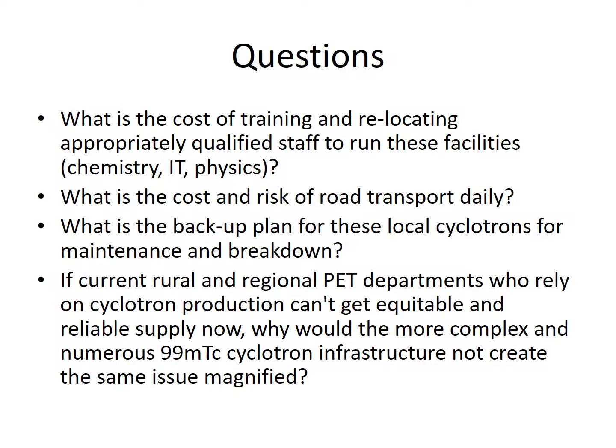And the big question is that we currently have cyclotrons in Australia that are producing PET radioisotopes to rural and regional Australia. So if the current rural and regional PET departments who rely on cyclotron productions can't get equitable, and when I say equitable, it's not only supply, but it's the cost of supply, and reliable supply now, why would the more complex and numerous technetium-based cyclotron infrastructure not create the same issue but magnified, creating a 2 or 3-tiered healthcare system in Australia?